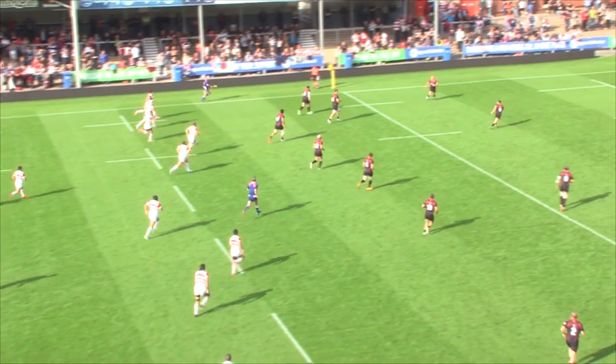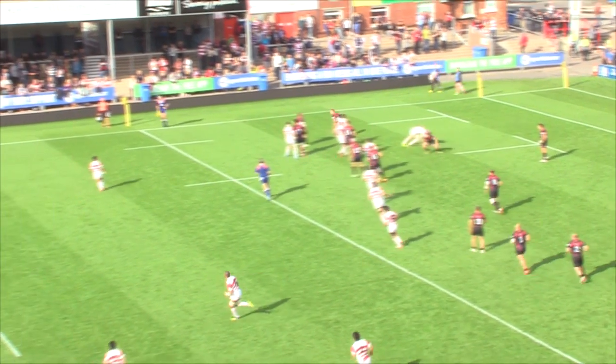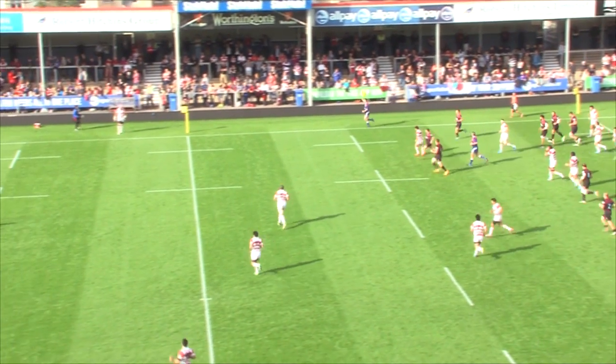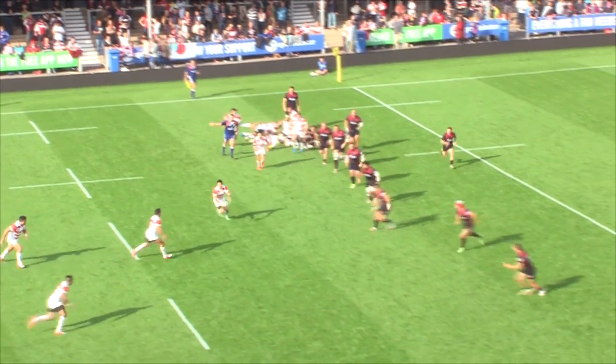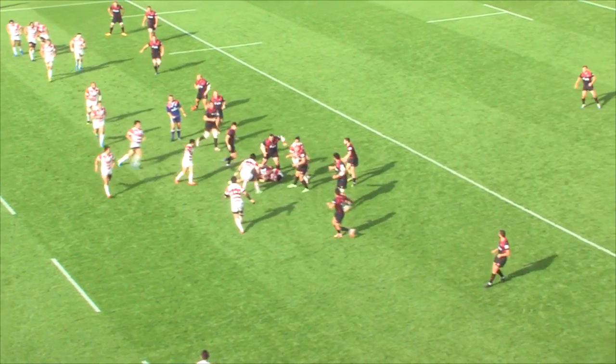So it's Japan who kick us off here in this Rugby World Cup warm-up match against Georgia. Quickly taken and kicked out into the shed. So Japan have the advantage. They get it out, work their way down the line, a chance to get the backs into action.